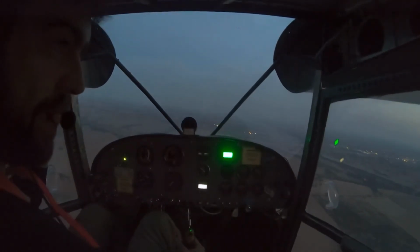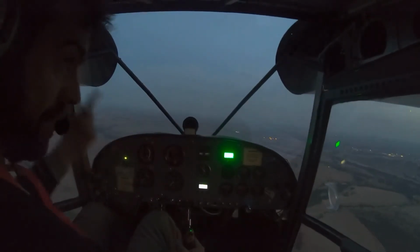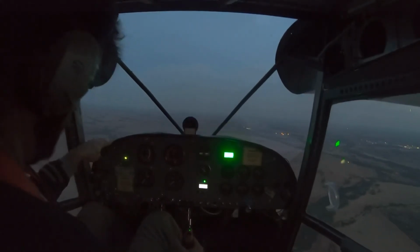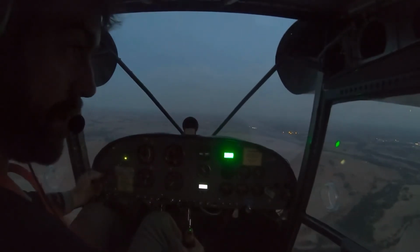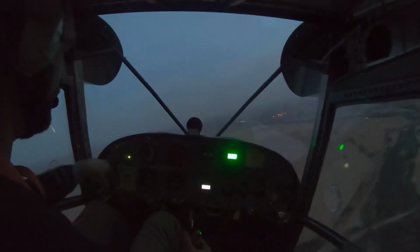I'll just make a right-hand turn. It's an abnormal arrival here, obviously. There's no one in the air because of all this smoke. Landing lights are on, everything else is on, carb heat. Go ahead, pull that on now because we have been in an extended idle. I'd rather not have an engine failure here on the way down. So there's circuit height. We'll go ahead and make a right-hand turn.